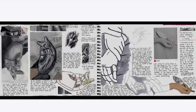So this is a really good sketchbook page. Sketchbook pages can be tough because sometimes I see a lot of sketchbook pages that I just don't think really show that so much, but I think this one really does. And so I think for that reason, this is a good piece for your portfolio.